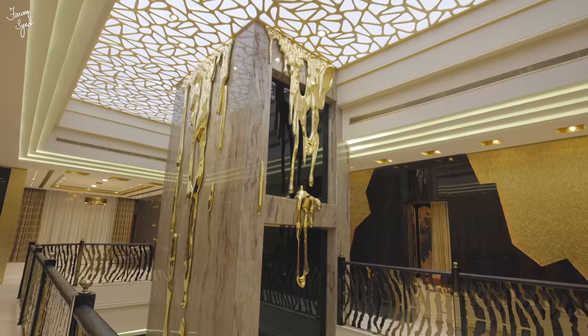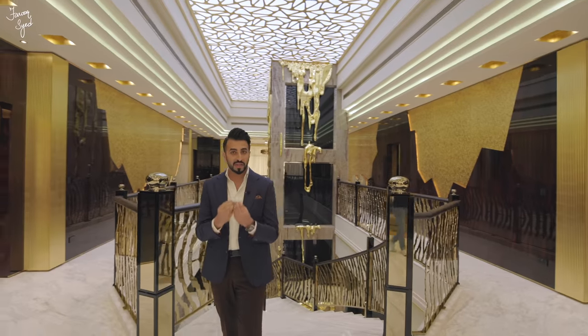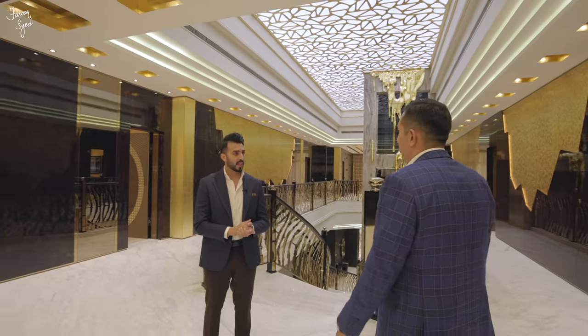And I love the lava that's falling down on the elevator. This is an art piece in itself. Lots of gold used in the house, but very tastefully done. I think it's very specific, but very tastefully done. Not overloaded, you know, not overloaded.